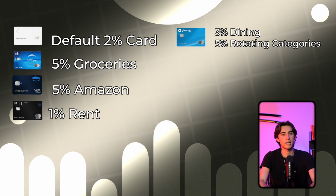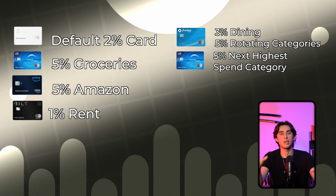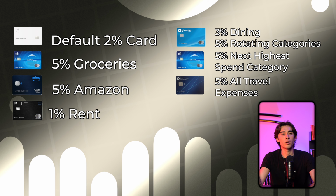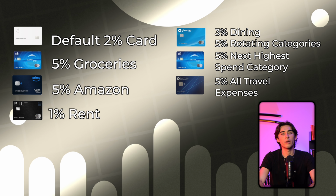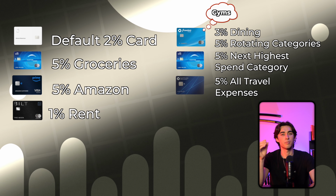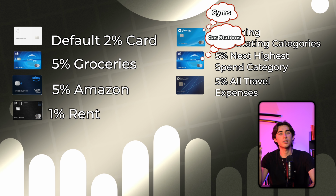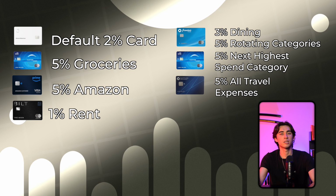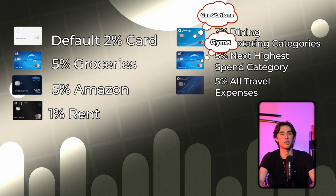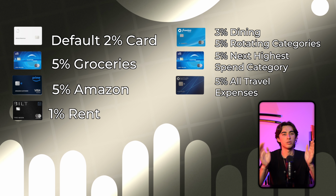Depending on what the rotating category is, I'll either use the Freedom Flex or that second Citi Custom Cash card. An example of this is, let's say for one quarter, the 5% category is gyms, then I can use my Freedom Flex for gyms and then use my 5% for gas stations. And then if that switches, I can use my second Citi Custom Cash for gyms and then use the quarterly rotating of the Freedom Flex for gas stations. So depending on what the quarterly rotating category is, I'll pick and choose which card I should use.